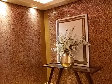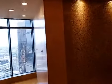So we're in the lobby of the penthouse. So it has its own private entrance. There are 2 elevators that access this area.